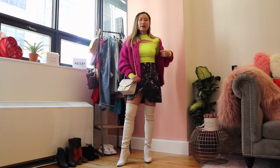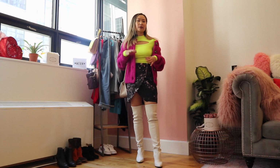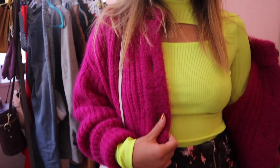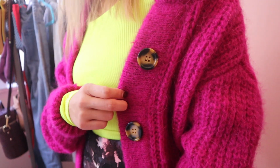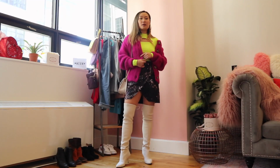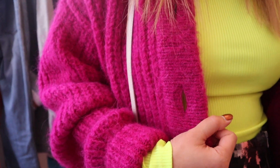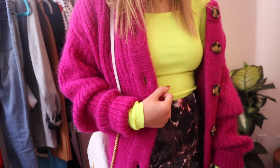This is the third outfit on, and for this outfit, I wanted to try and incorporate this top into more of a back to school / collegiate vibe look. So I chose this super chunky fuchsia knit cardigan, also from H&M, and it's just super warm, and I really love the buttons here. These tortoise buttons are really cute, and I do like these two colors together because they're both very sharp colors, but this color is obviously a little bit more on the feminine side, and it's obviously softer than a primary color, so I thought it would pair really well with this super neon top.